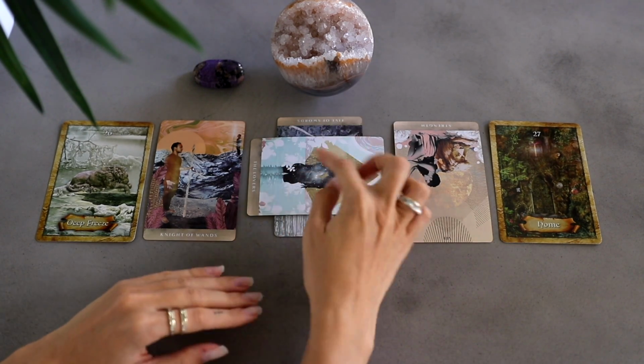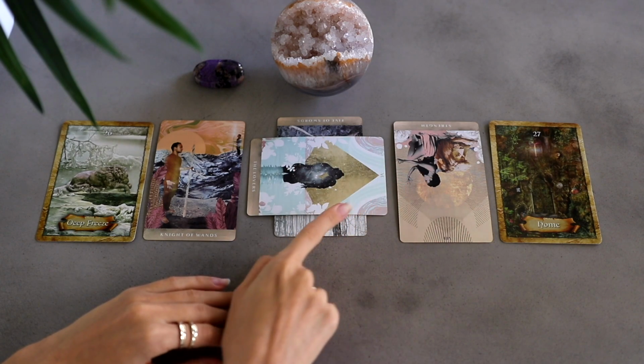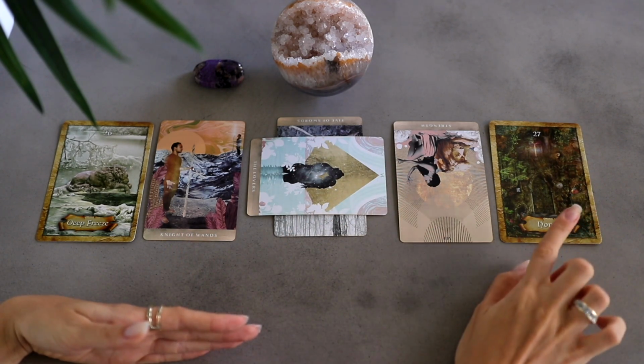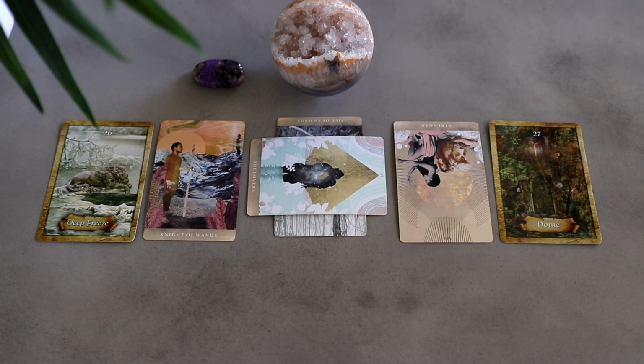And here it's almost kind of funny because this Lovers card almost looks like an arrow pointing this way. So what you guys need to do is return to your roots. So we have Home over here. You guys just need to return to the beginning of this goal. Forget everything else that's going on. Forget the feeling of restriction for now. Just let it go. Return to the roots of this goal. Return to the roots of why you want to do this.